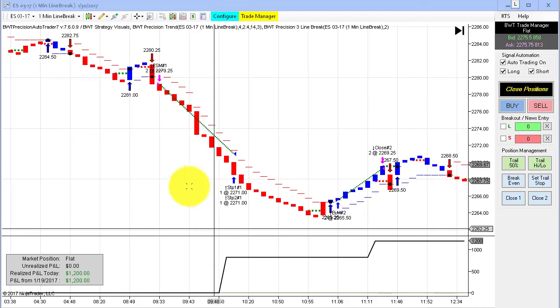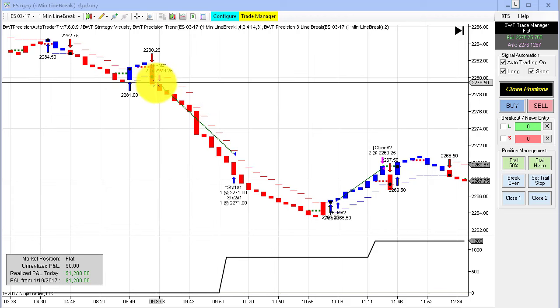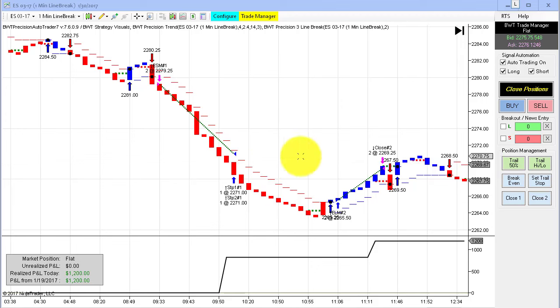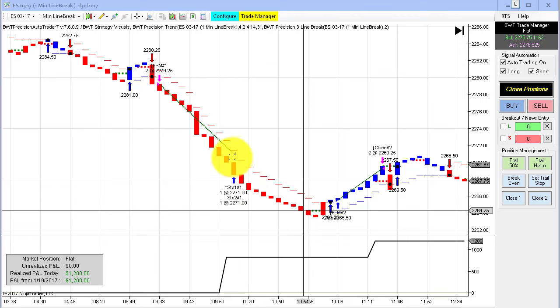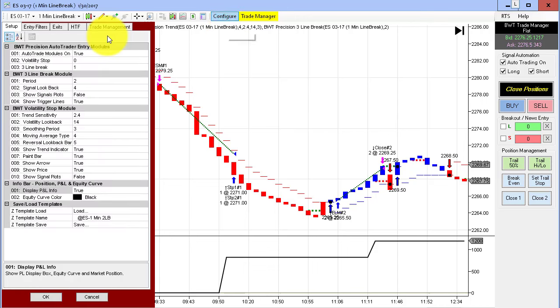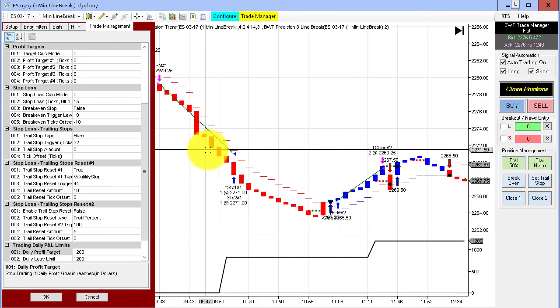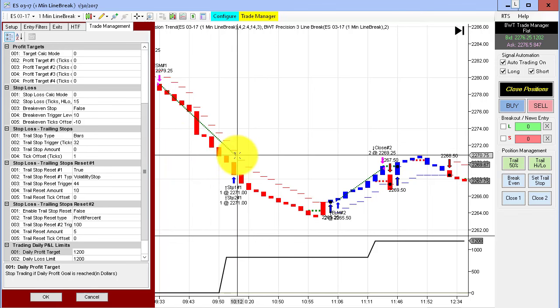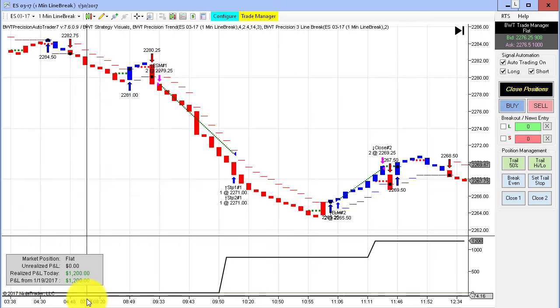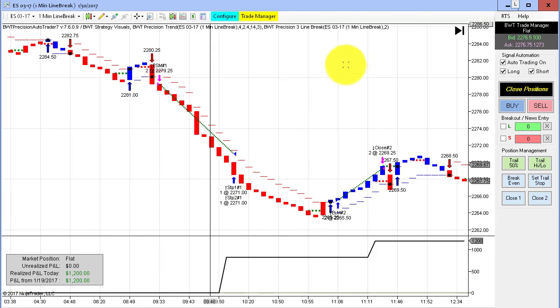Okay, next up is the E-mini S&P on a regular line break chart, and this also caught the short off the open, and then the rebounding long. We were stopped out. We didn't get the full benefit of it. We obviously were stopped out here. Looking at our trailing stop configuration, we're trailing by 0 bars at 32 ticks. So it looks like we got stopped out by that here. And then we had a long trade, so we did 1200 for the day, very respectable performance.